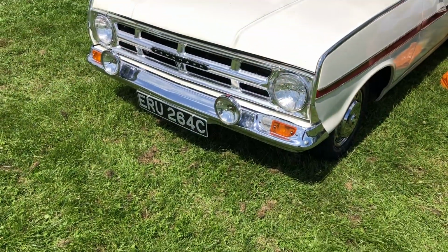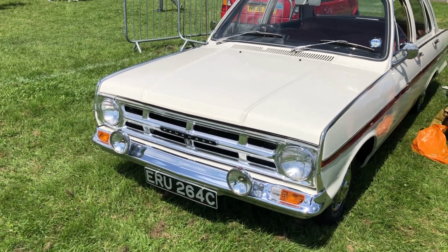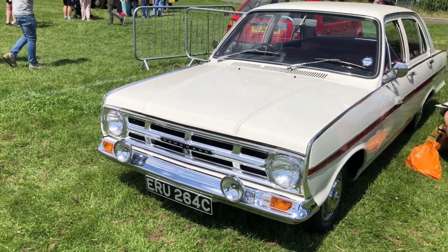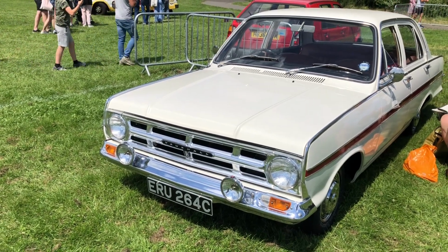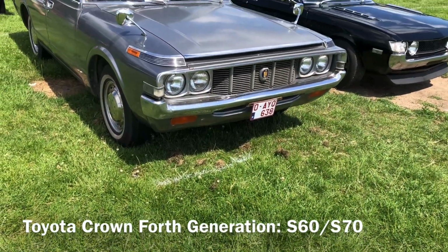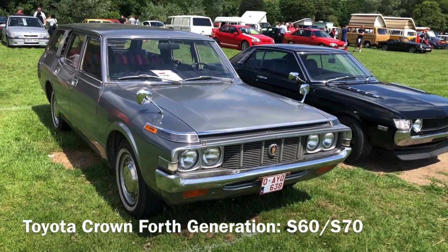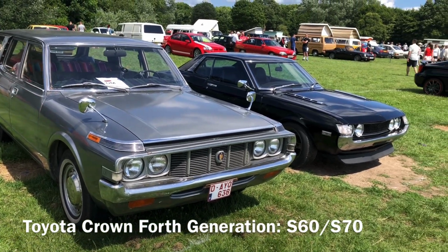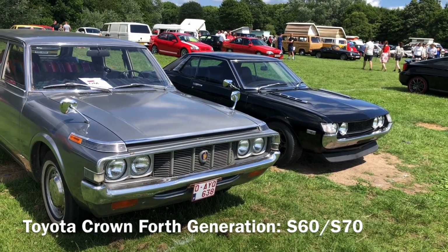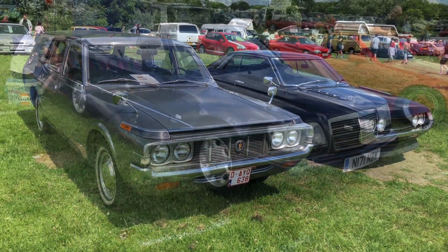And this looks like it's a 65 or 66 Victor 101, so-called 101 because of the alleged number of changes over the previous model. That's a lovely car, like this white over this red stripe. Now, this Belgian registered beauty is, I believe, a Toyota Crown Estate, which is rare enough, and its stablemate is an early Toyota Celica. What a lovely pair of cars they are.